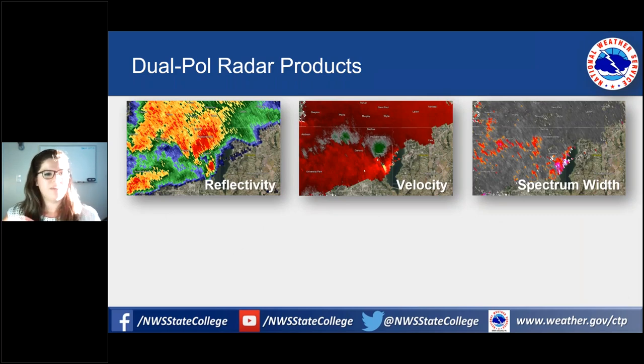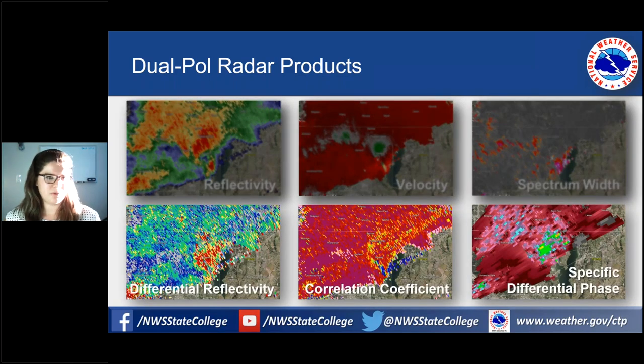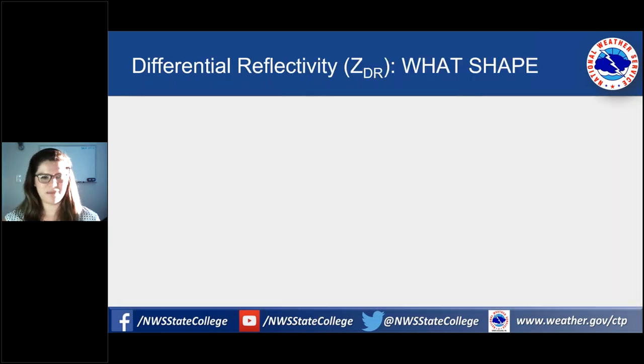So we had our legacy products: reflectivity, velocity, and spectrum width. But now we're going to focus on the dual pole products, which are differential reflectivity, the correlation coefficient, and the specific differential phase. We're going to break all of these down individually. They won't be so complicated, I promise.